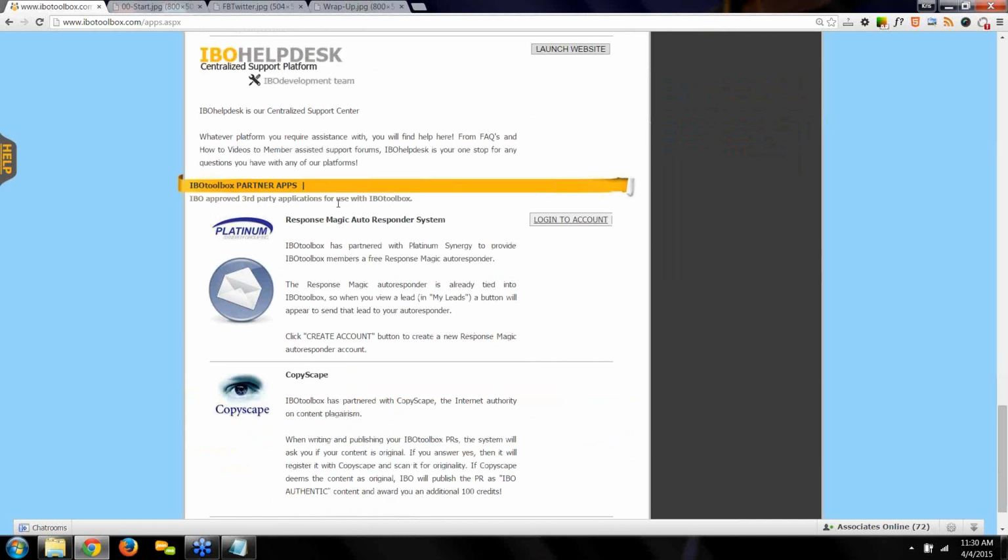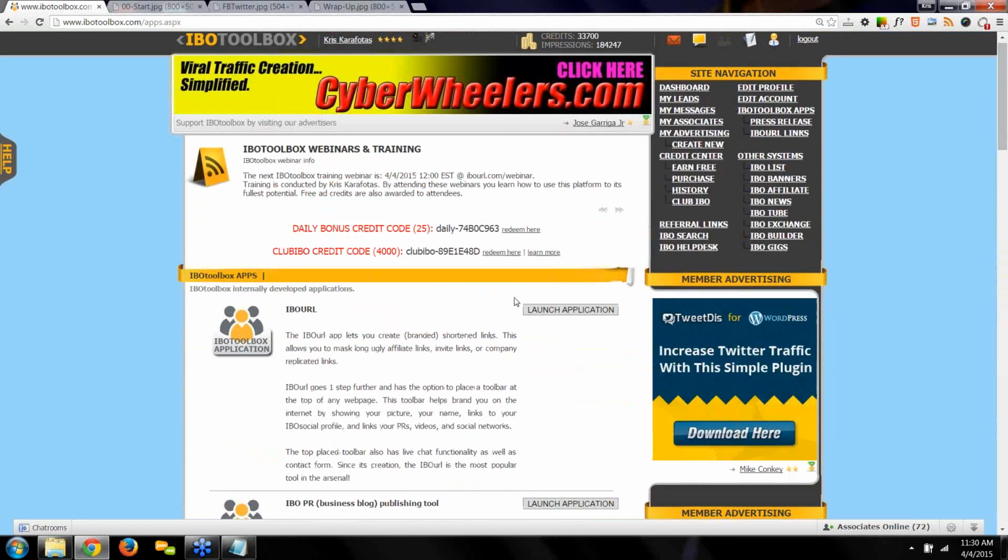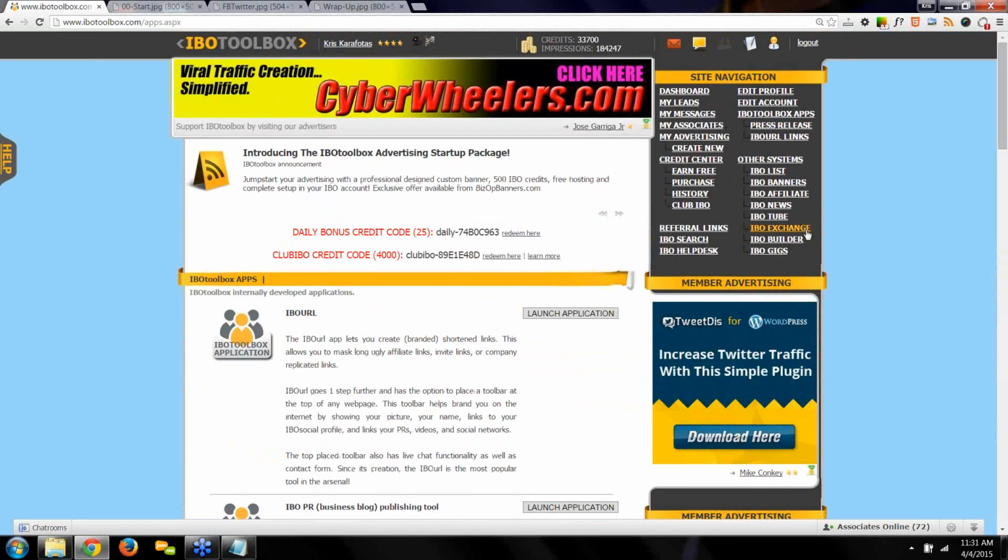And then here's where you can sign up for your Response Magic autoresponder. I've already signed up for mine. It says log into account, but if you haven't, it would say create an account. And again, it's really important that you go through IBO Toolbox to sign up for this Response Magic autoresponder system. So those are your apps, and we've went through all of these other systems here.